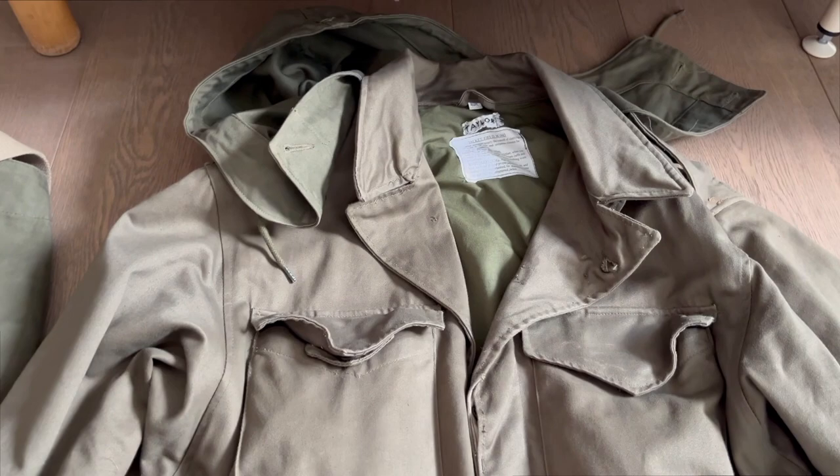And these jackets would be seen with almost everyone. If they didn't have these, they would just wear the HBTs. I've seen that done too. So then up to the trousers.